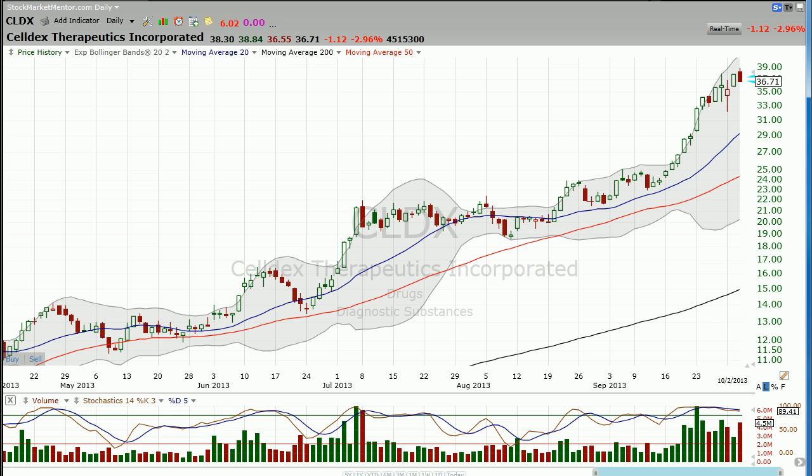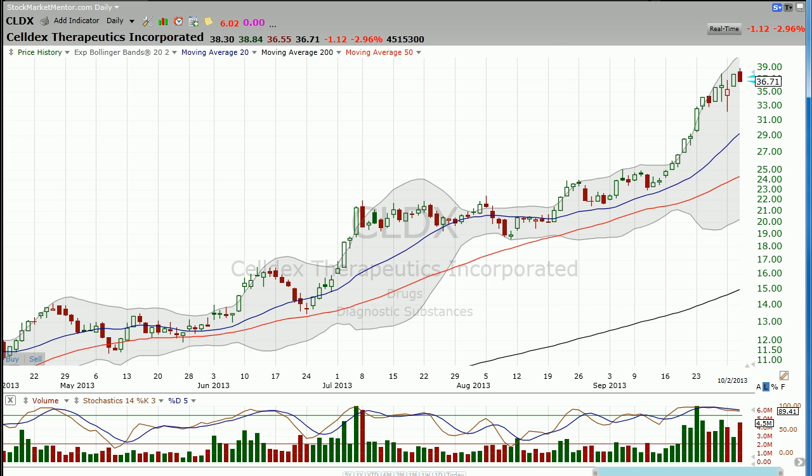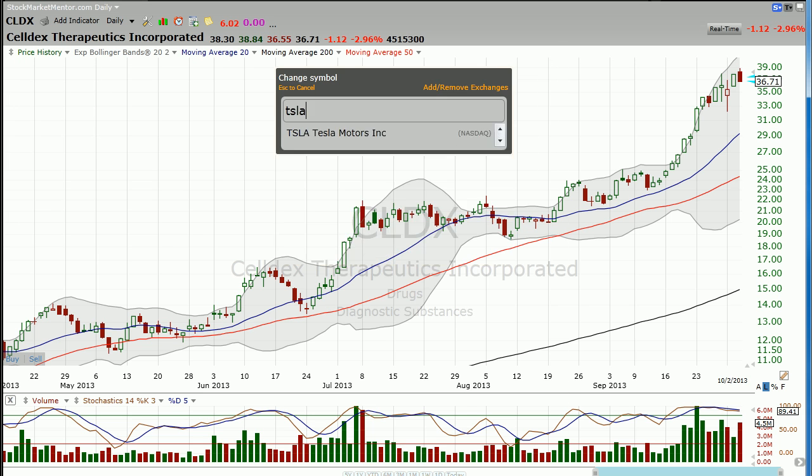Sometimes you can see those tops. They're very clearly like these blow-off tops. This is not one of them. So anyway, just trade with some discipline, okay?